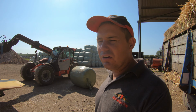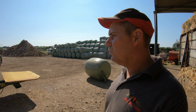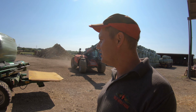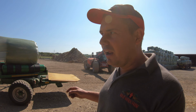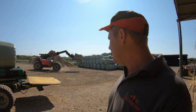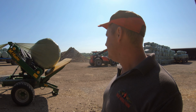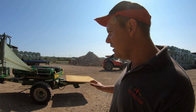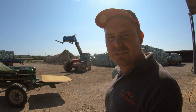But it's never straightforward in any job. But once you get there, it all then becomes a lot easier. And this is how it should be running. One coming off, one going on, one being wrapped. Not ideal. You can see it hanging there. Just with the tractor facing up a little bit, it's giving it enough to kick it off. So finally we got that.